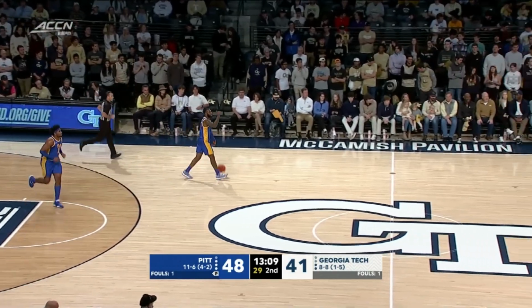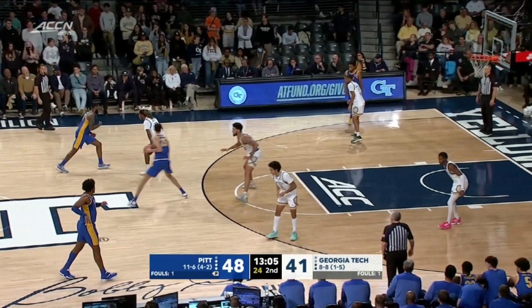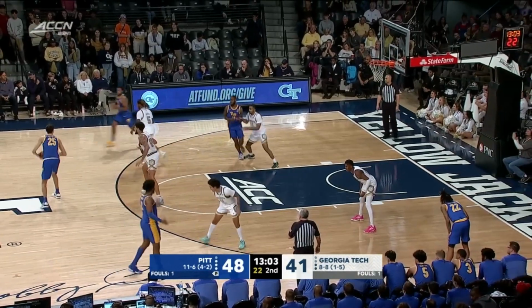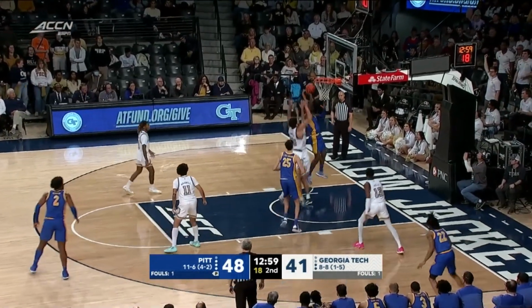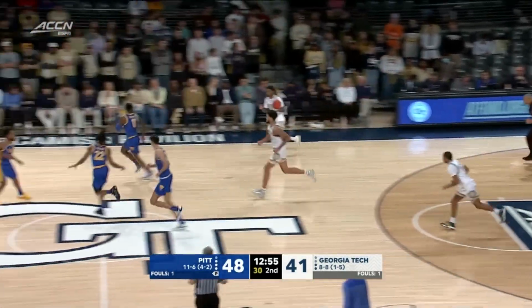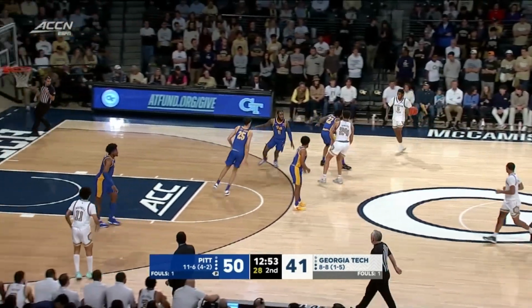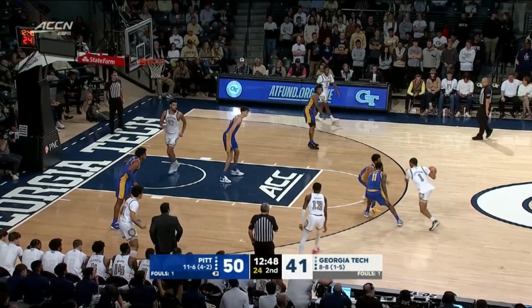Yeah, Pitt's been settling a little bit on the jump shots here. The last basket was attacking the rim. Let's see if they get back to attacking the rim here. Tristan Maxwell is talking with Blake Hinson as they are barking back and forth at one another. Nothing wrong with a little trash talking. Well, Burton didn't settle there. The lead is back at 9 for Pitt.